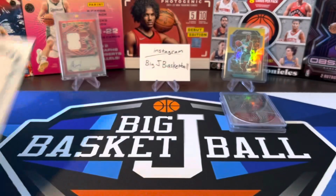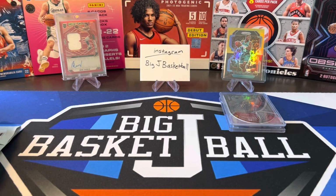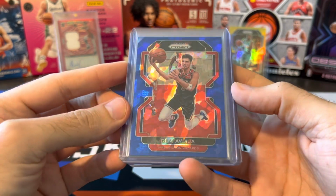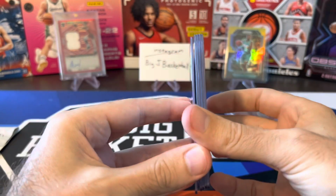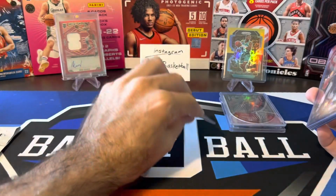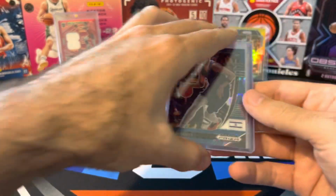Okay, I think this is getting into our Deni stuff, so I'll do a quick Avdija Avalanche. Not a whole lot this time, more than our last video though, but did pick up another Prism parallel. This is the Blue Ice, second year, numbered to 125. Not going for the rainbow, just picking up some nice color matches where I can find them.